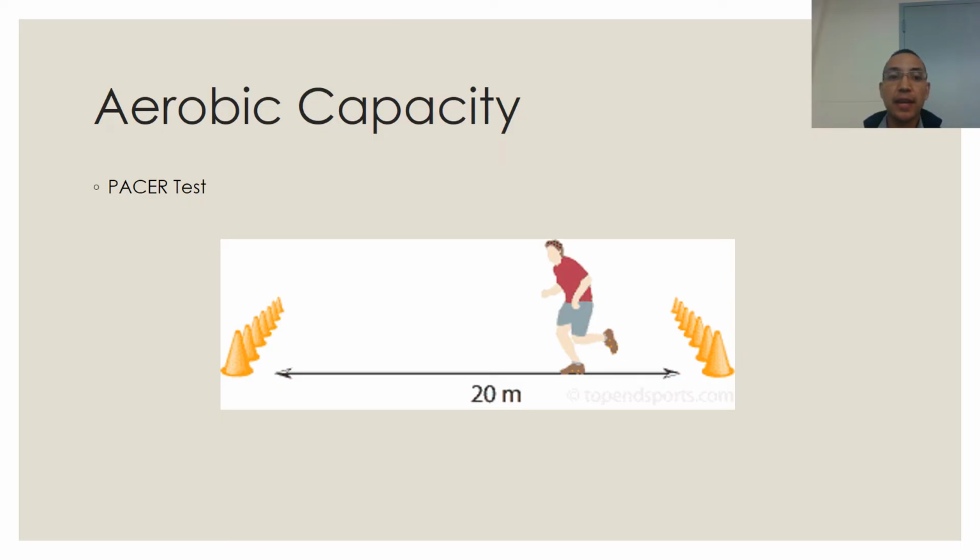The PACER is recommended for a number of reasons, including the following. All students are more likely to have a positive experience in performing the PACER. The PACER test helps students learn the skill of pacing, and students who have a poor performance will finish first and not be subjected to the embarrassment of being the last person to complete the test.